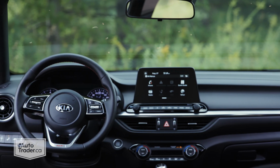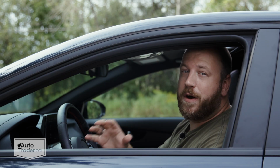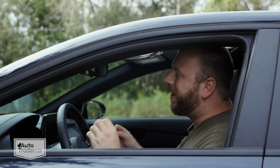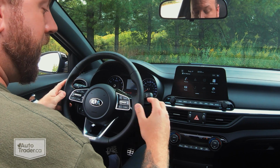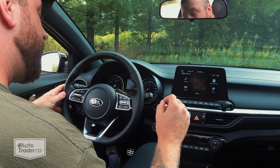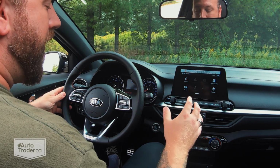Instead of this silver, if there was some red, it would just give it that kick that this really needs. But as far as cabin simplicity goes, this is the reigning champ. Kia really has nailed the concept, and it starts down here with these HVAC controls, big chunky knobs and buttons, and there's even a separate LCD display so you can see your temperature and fan speed at a glance.